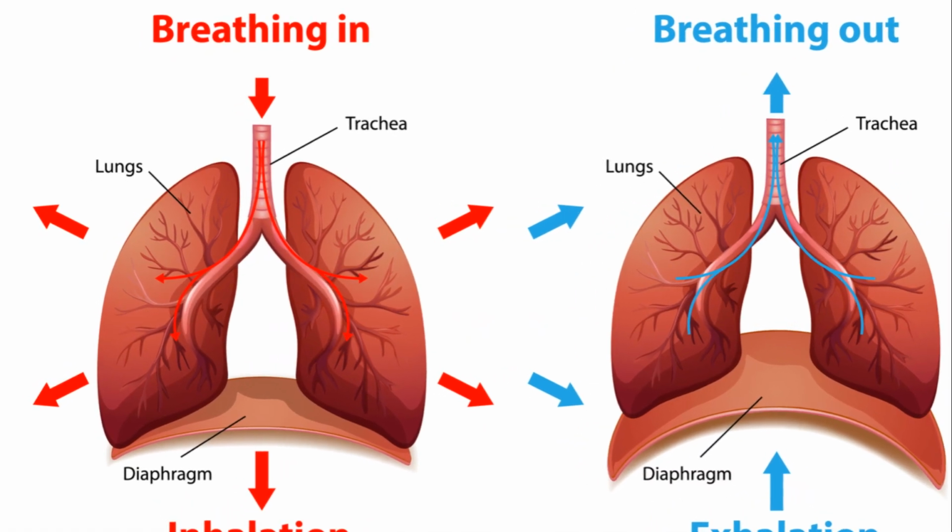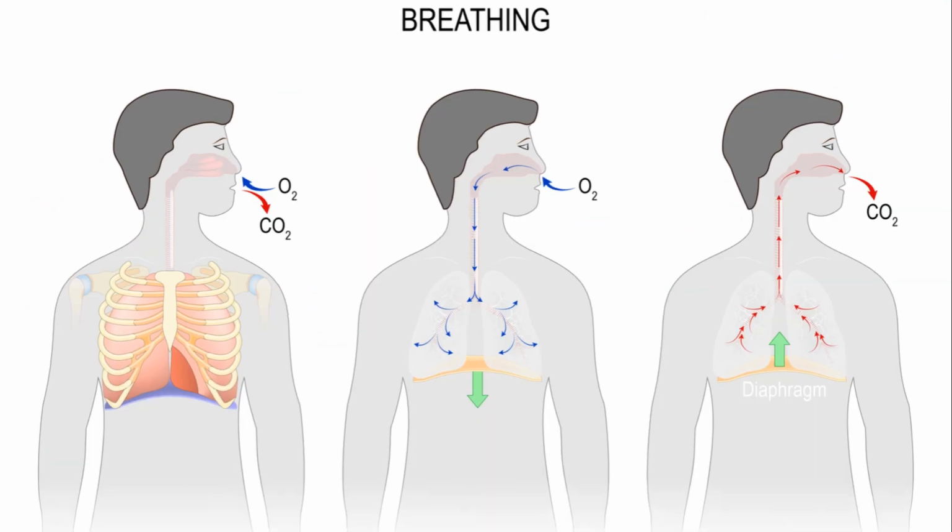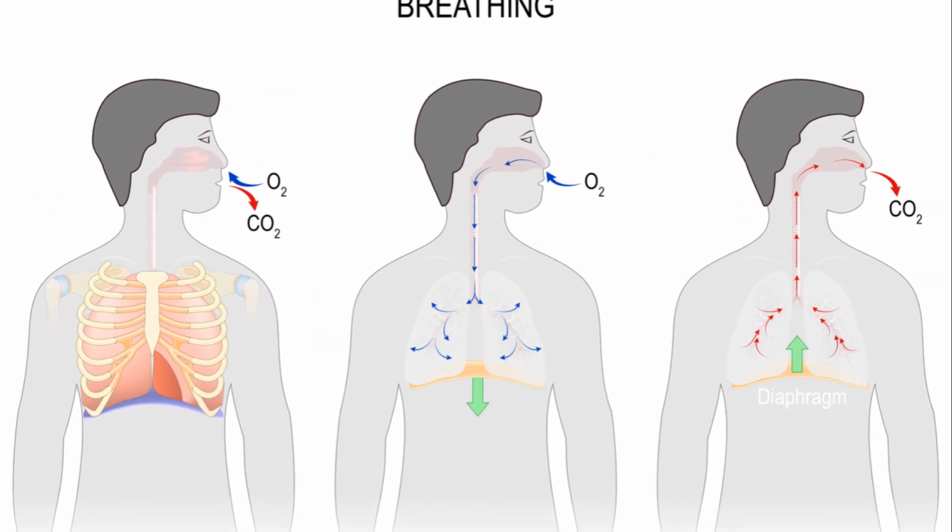The next time you take a deep breath, remember the extraordinary journey that air takes through your body, thanks to your airway.